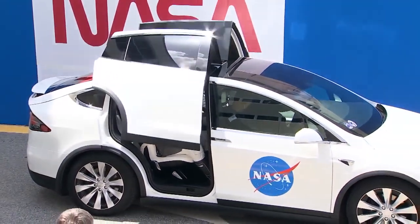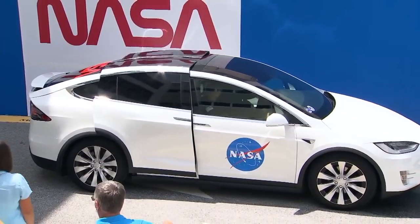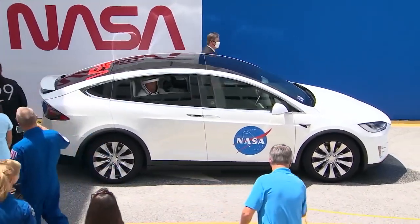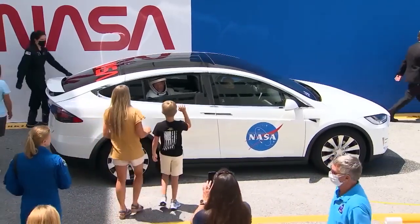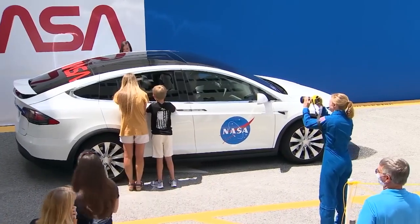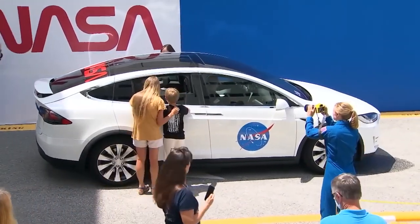And those Falcon wing doors are closing. Super sleek. A rapid departure from the Astro van. Yes, I would say so. And their flight surgeon is in the front seat on the passenger side, taking the journey along with them.